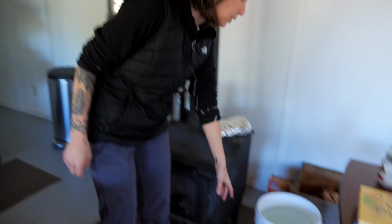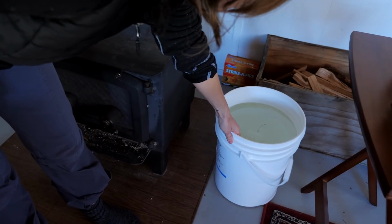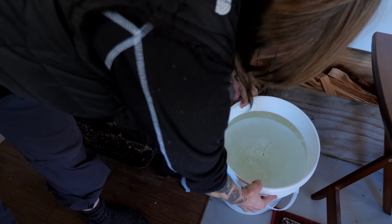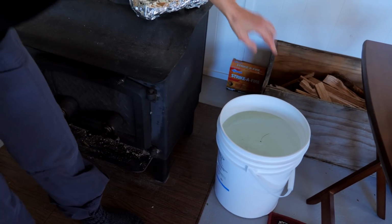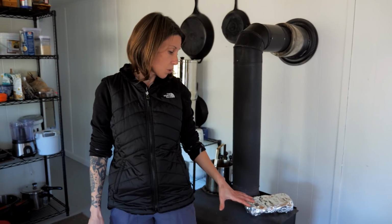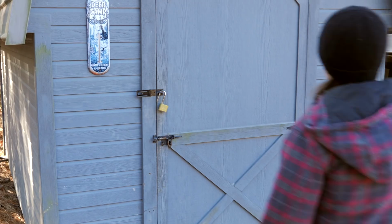One of the things that we did is we filled up this 5-gallon bucket with water. Now we've been keeping this outside, so it is partially frozen right now. That's why we have it in here by the wood stove. But that is one of the ways that we have a little bit of backup to our water supply. And the other way is in our shed.